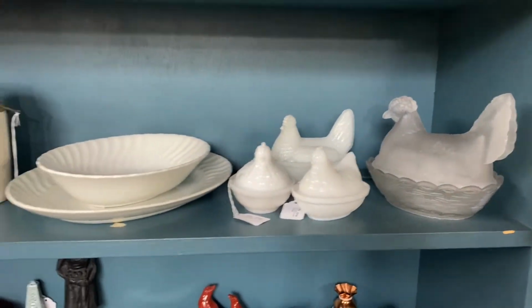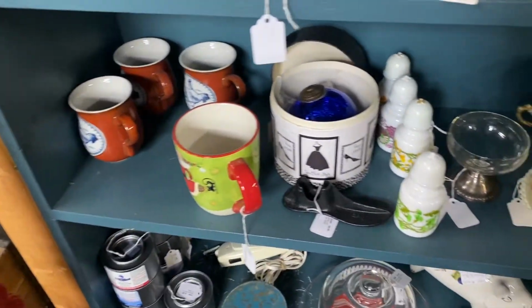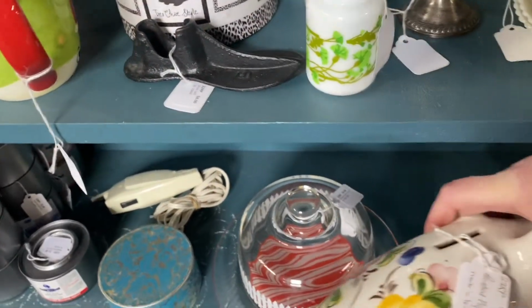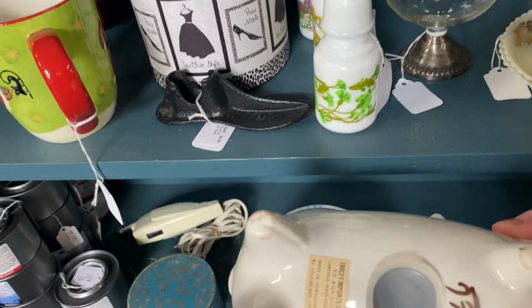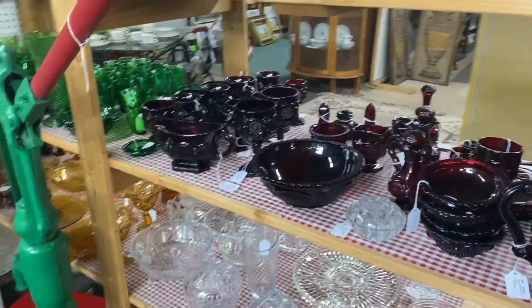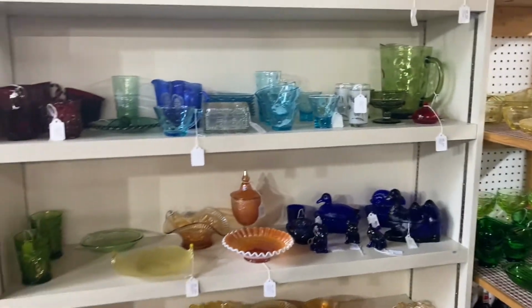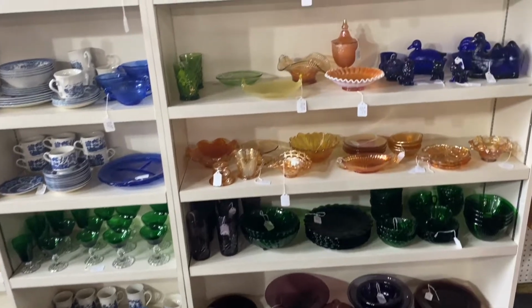Hens on nests. I have quite a dead pile of those, so I need to just ignore that they're there. If you get certain colors, they can be a great profit, but the white ones, I just need to ignore. And the glass just keeps on going. It was a really great collection of different things that they had.